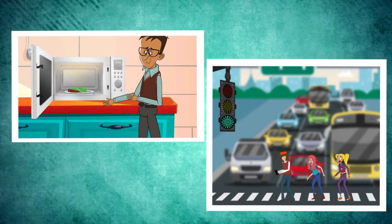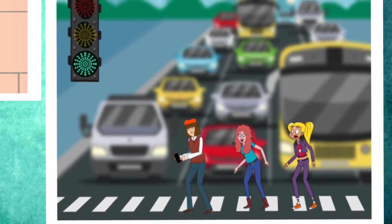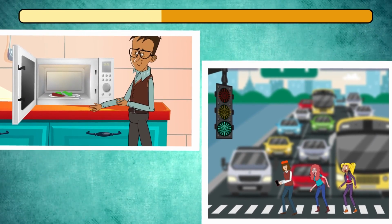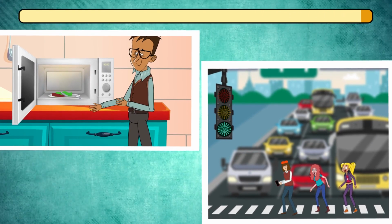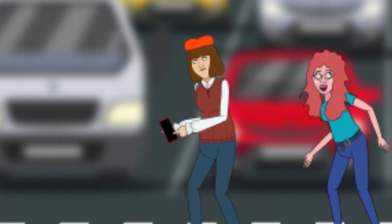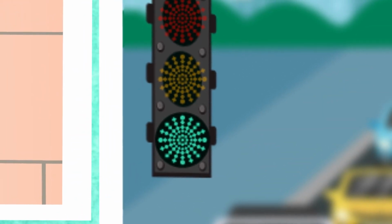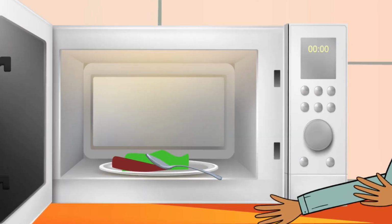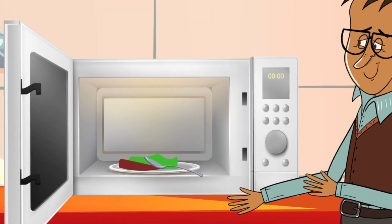The last image was going to determine whether James would be accepted or not. Who should be saved first? The lady absorbed in her phone in the second image is safe, because even though the traffic looks busy, the lights show a clear walk signal and cars are stopped. But the man in the first image has left a metal spoon in the microwave that he's about to turn on. That's a big no-no.